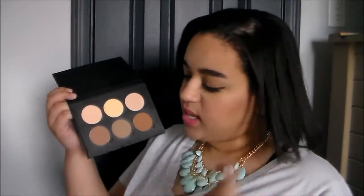I'll use this just for everyday. If I don't want something super bronze, I'll use this just to warm up my face. Obviously, I use this, which is my favorite shade, to contour, to sculpt out my cheeks because I have very large cheeks, so I need to enhance my cheekbones. And if I want a super bronze, like if my foundation's super light and I need to really warm up my face, I will use this bad boy right here.